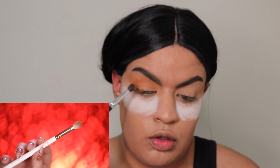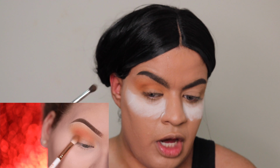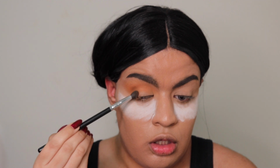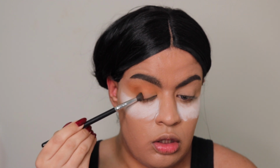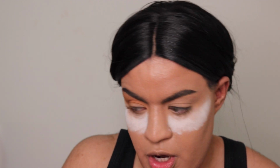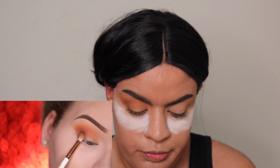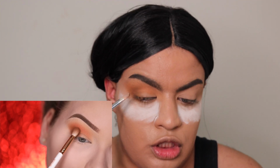Okay, so she's kind of pressing it in the outer portion. Well, now she hopped into the Jouer palette. I'm gonna stick to my Morphe palette. She's now using a brown shade to define the outer V even more. So I think that's what we're gonna do.